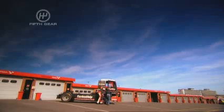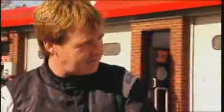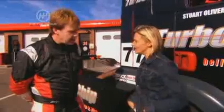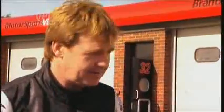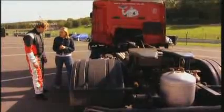What I want to know, first of all, is how fast will this little puppy go? It's restricted by the championship regulations to 100 miles an hour. But that means you can corner at 100 miles an hour. Oh yes, the handling is absolutely fantastic. How much does this baby cost? Getting up towards £100,000 worth of engine.